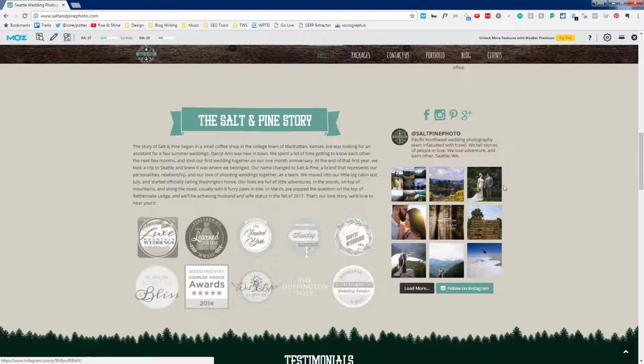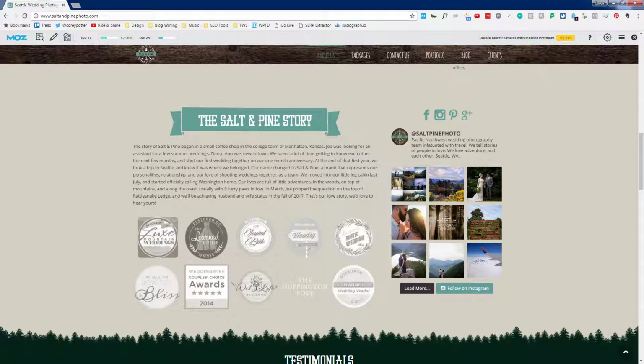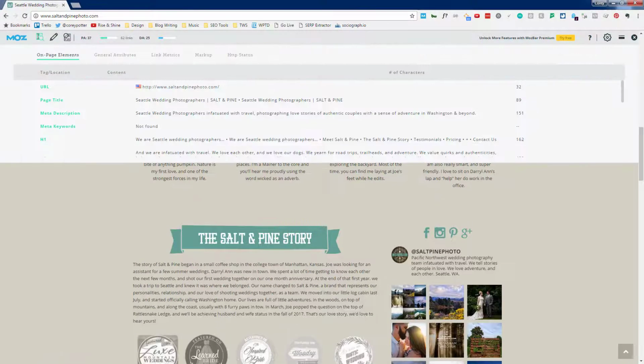This is a tiny little issue, but I hate that it has this scrolling bar here. Okay, so let's do one other thing here. Let's check.